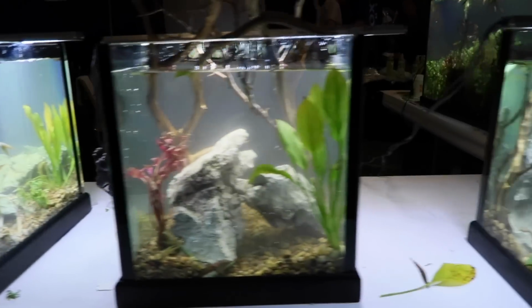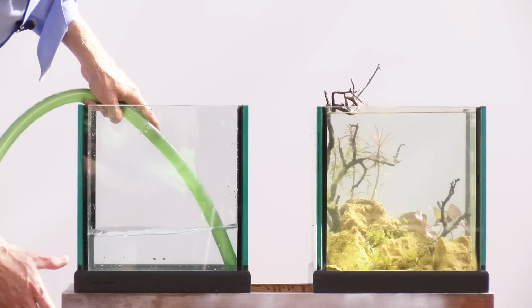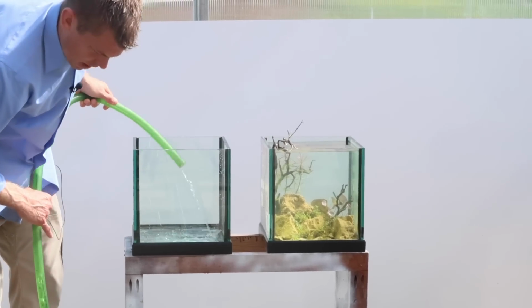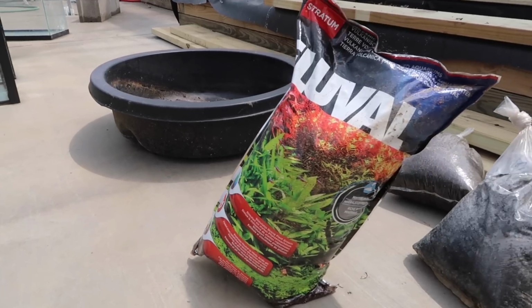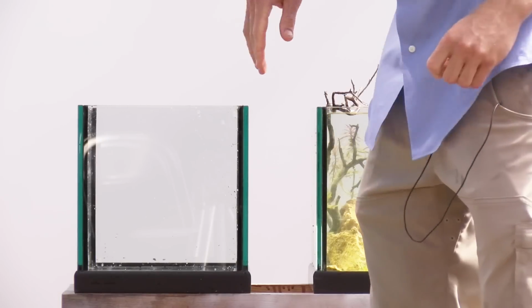I'm excited because I want to play with this tank because it's rimless, and for me, a rimless tank, you just got to come up out of the rim. And now we have a clear canvas. I'm going to use some of the Fluval stratum, and the goal is to bring it up out of the top of the rim.